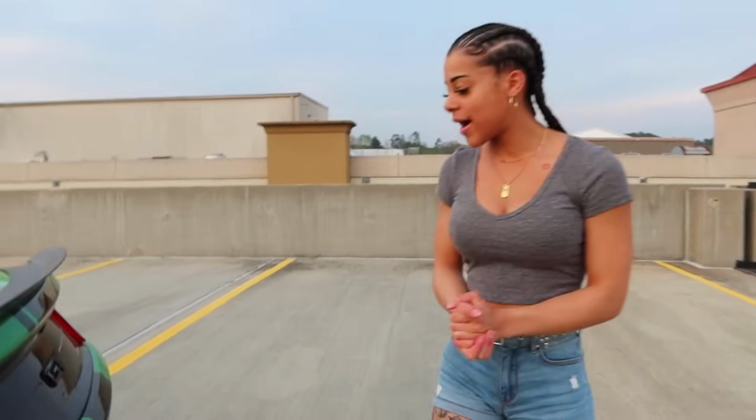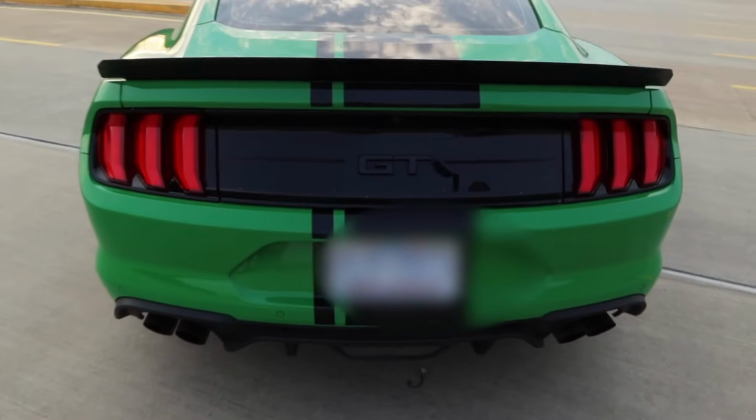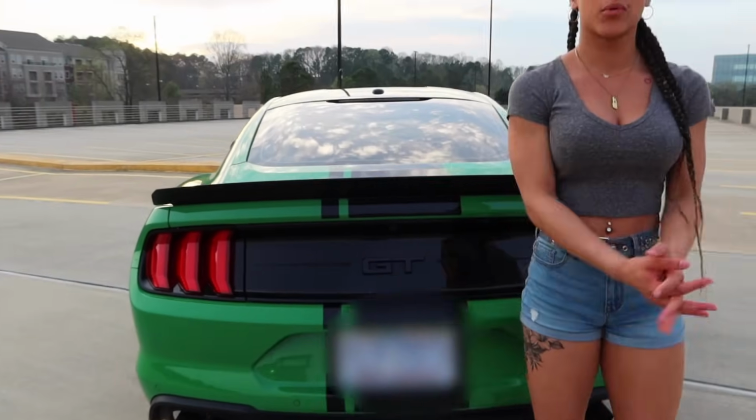So then we come to the back. I think the back is my favorite part of the car. It's a little dusty, even though we literally just cleaned it before we got here, but it's spring, pollen is here. So it already has pollen all over it again, but it's okay.